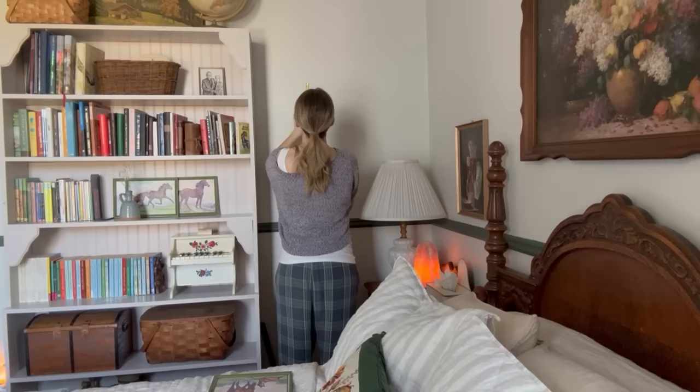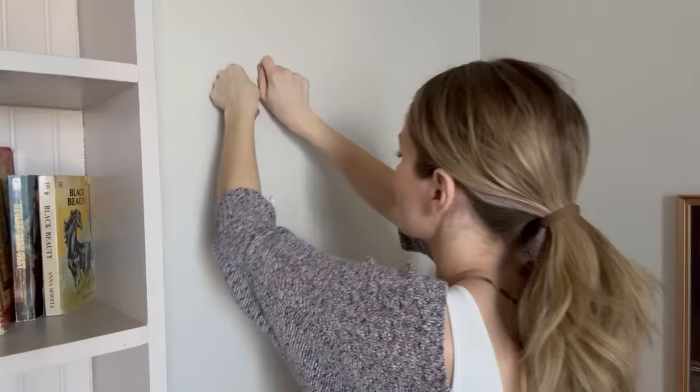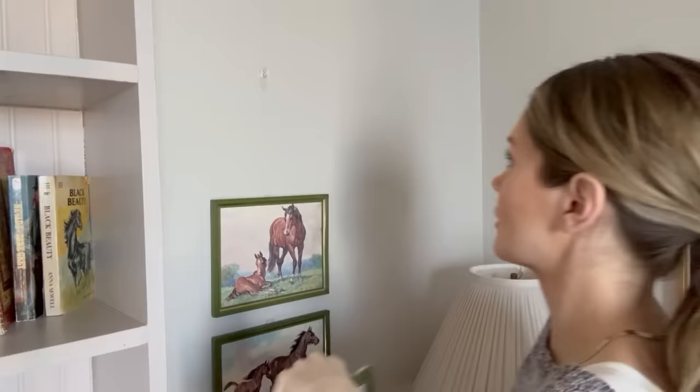All right, y'all. Well, full disclosure, I only put up 3 of these 4 horse prints. I am trying to not put holes in our walls because I put so many in when we first moved in. And so I'm trying to use these removable things and I only had 3. So that's just what we're going to work with for now.